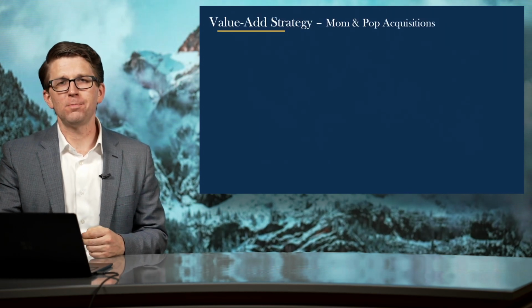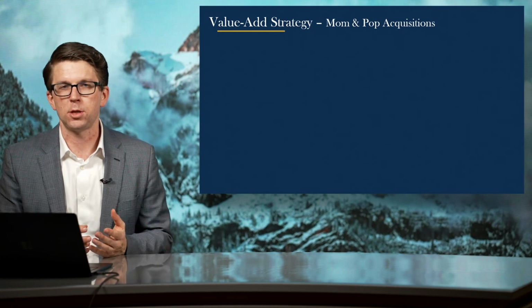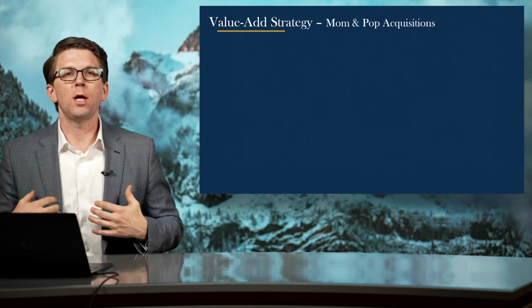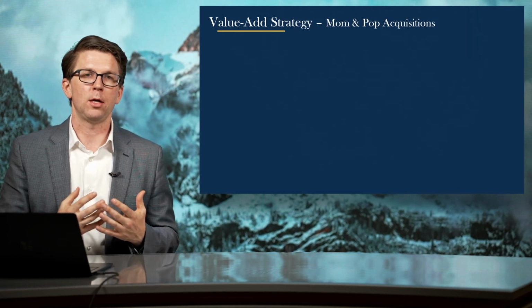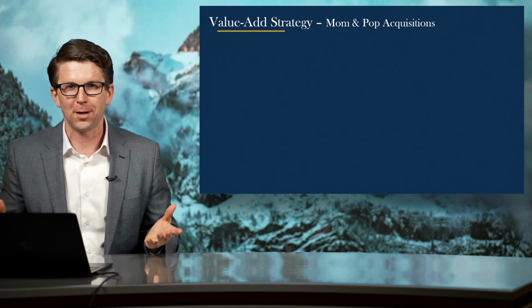So let's talk about our secret sauce, what we do. What is our value add strategy? You might be a multifamily investor, you may have invested in Spartan before, but what do we do to actually produce returns and create value in storage, or in this metal box with 4 walls and a concrete pad?